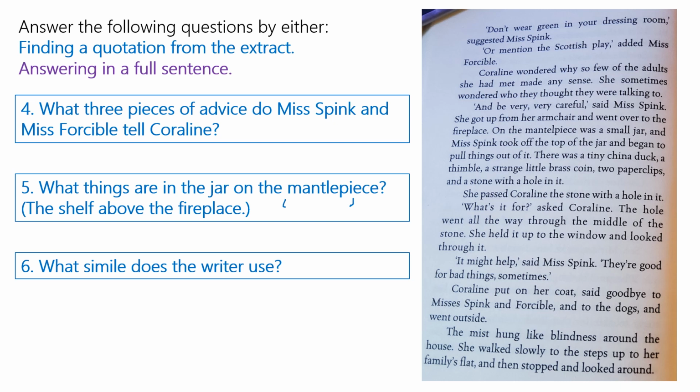So we need to look for a simile. You are just writing the simile down, from the page that's on the screen, with quotation marks around it. What simile does the writer use? You've got to remember how a writer uses a simile. What makes a simile different to a metaphor? Pause the video if you need to do that now.